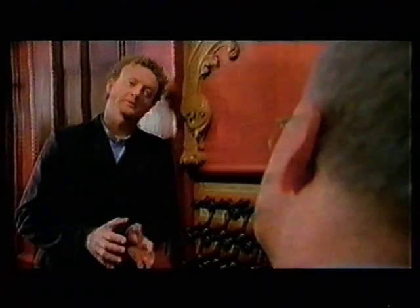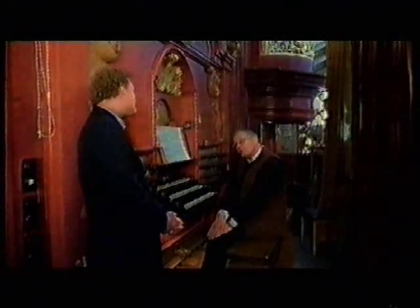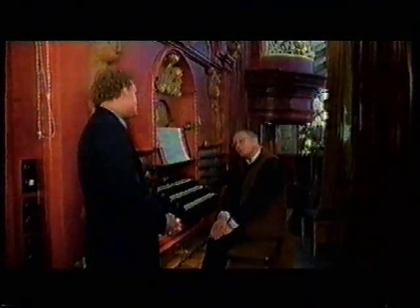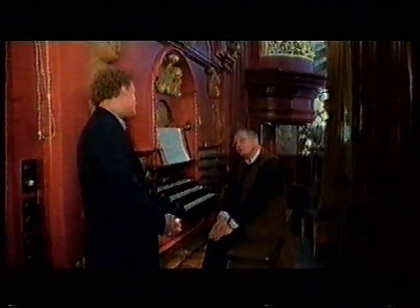What do we know of Mozart's visit here? They were on one of their big tours through Europe to make the money. And as a treat to the young boy, they took him to see this organ, which at the time was a new organ. It was only 28 years old.